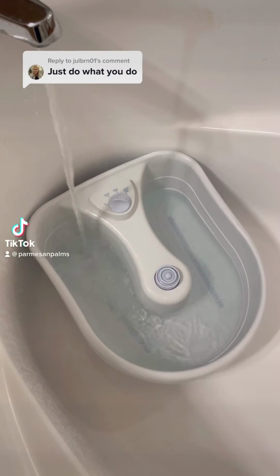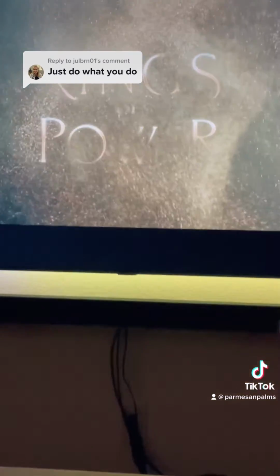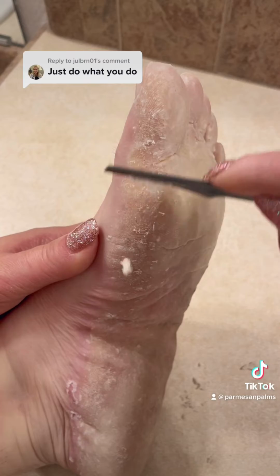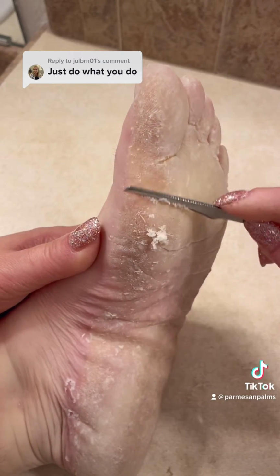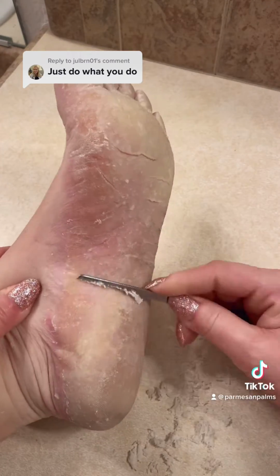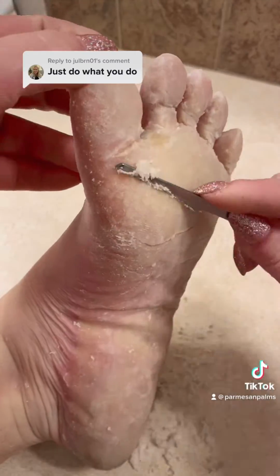Last night, I decided to take matters into my own hands and soaked my feet for about an hour while my husband and I rewatched Rings of Power. I came in first after the soak with this new tool, and it was doing a pretty good job. This is, to be clear, how my feet behave after every soak, but they shouldn't have this much coming off after only 3 weeks since shaving.